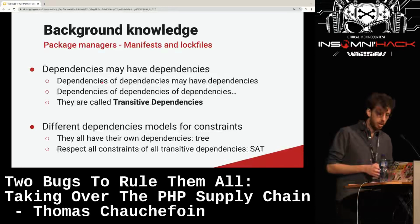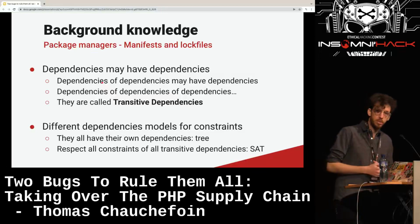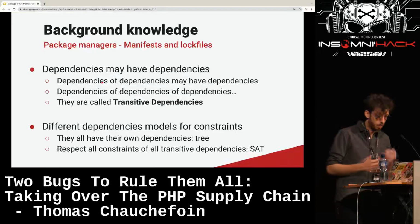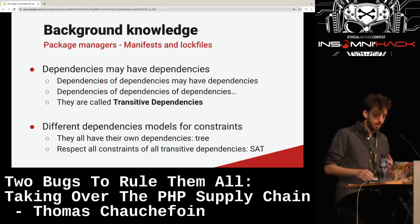So for Node.js, sometimes that's why we have big node_modules folders, because every single dependency embeds its own dependencies and so on. But for other package managers like Composer and, I think, pip and gem, basically you try to resolve all the version constraints at once to get the state.